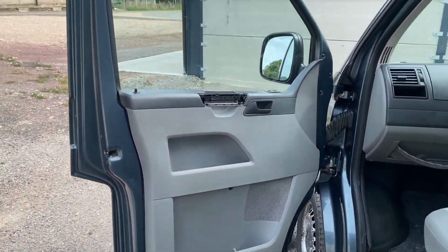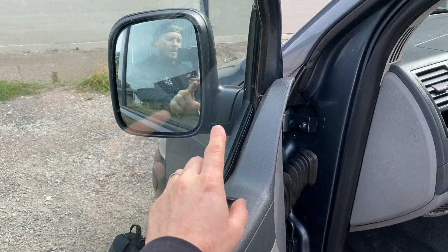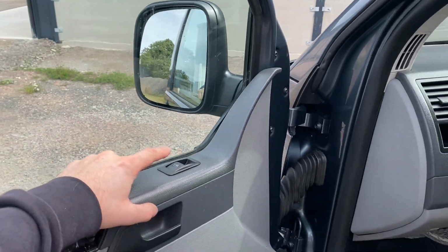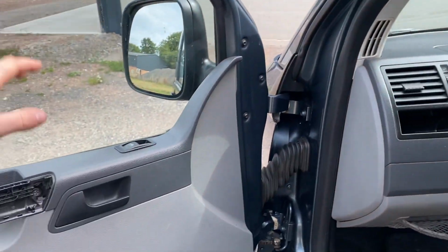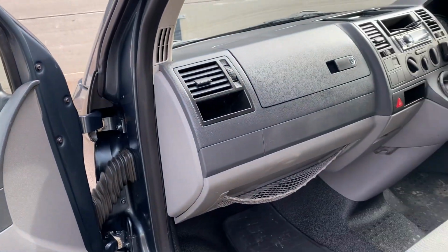Door cards, pretty clean, standard. These break and come off, which isn't an issue. Electric windows, passenger side window. Passenger side window doesn't open on the passenger side switch, but it does on the driver's switch, or the passenger side switch on the driver's door. So hopefully that is a simple wiring problem in this door, which will be simple to sort out.